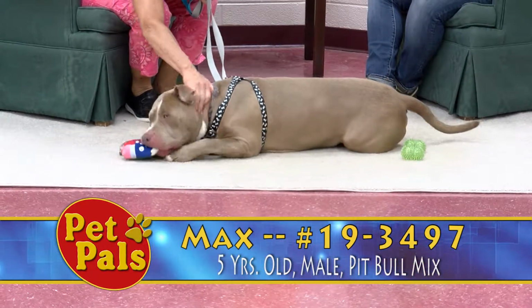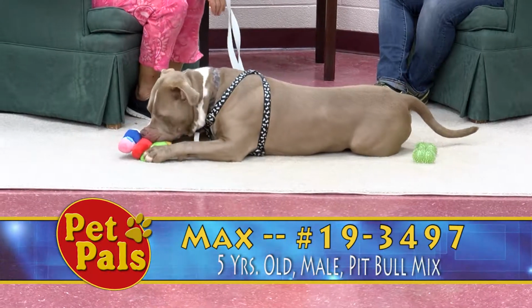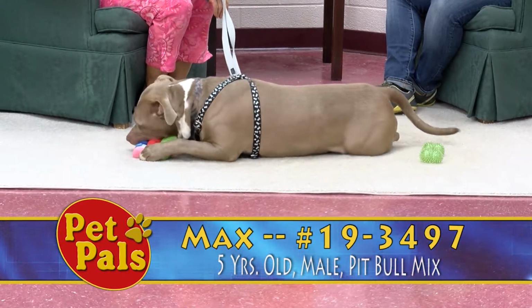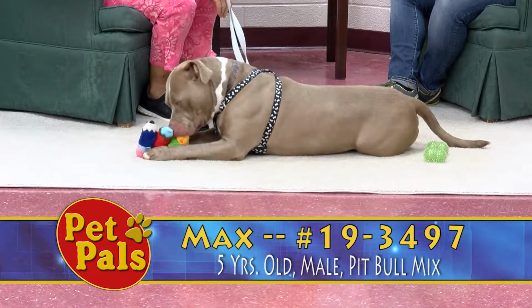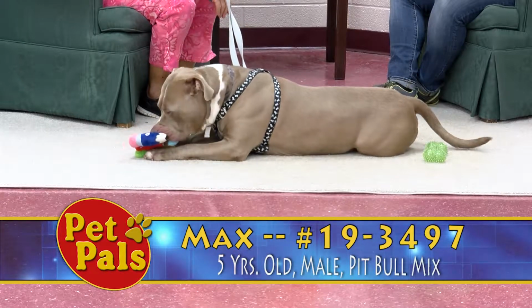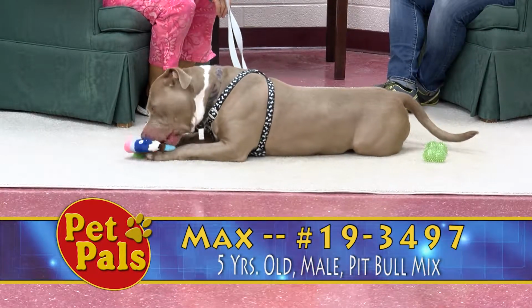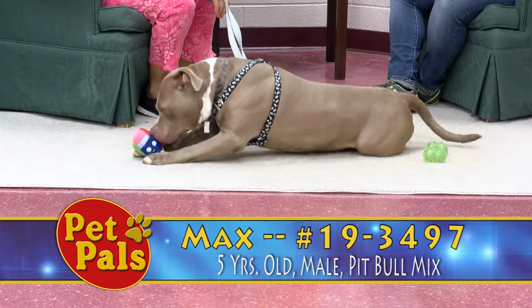He was brought to us because his owners were moving to a new home and he was not able to live in that facility. He had lived with that family since he was 8 weeks old, so he's only known one family. He does know that his name is Max. He does know some commands. He knows sit, and we've been working on down with him a little bit.